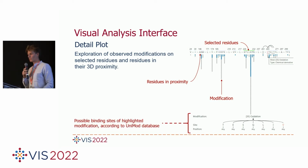And when we hover the mouse on a certain modification, then this tree visualization is triggered, which shows us all the other amino acids that this modification can bind to according to the Unimod database. And based on these, we can then highlight all the other residues in the neighborhood, which this modification could also occur on, representing the measurement uncertainty of the mass spectrometry.